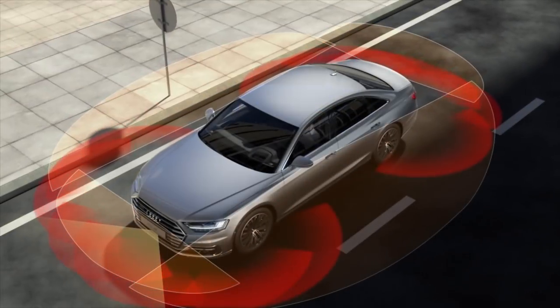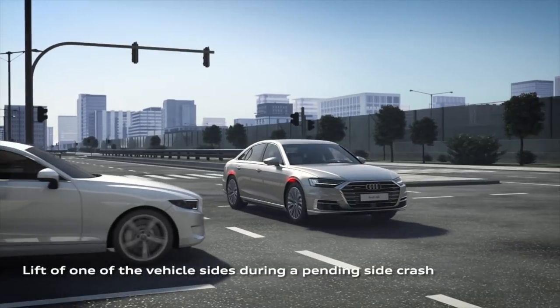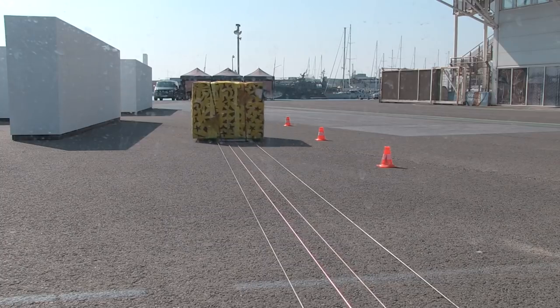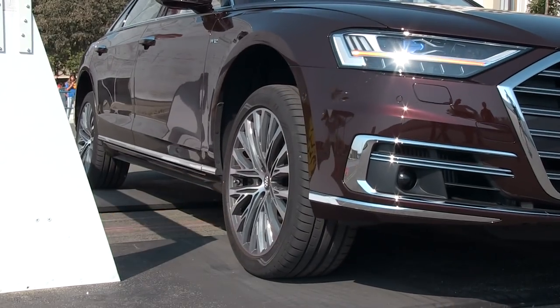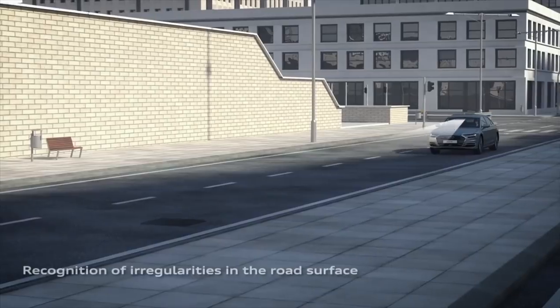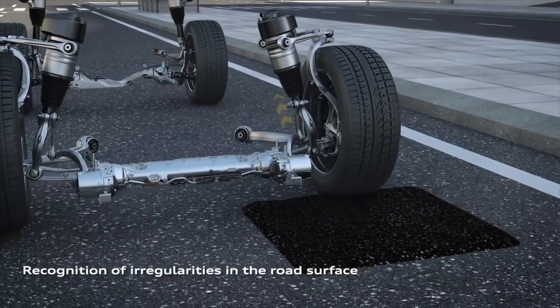Using the car's side sensors, it can detect an object just about to sideswipe the A8. In this demonstration, a block was rolled towards the side of the car protected by a barricade. Just before impact, the car automatically raises the suspension 7 centimeters. And it's all done in a millisecond, so that the impact is absorbed by the strongest part of the body, the rocker panels.